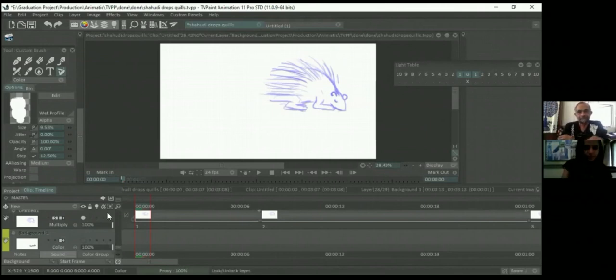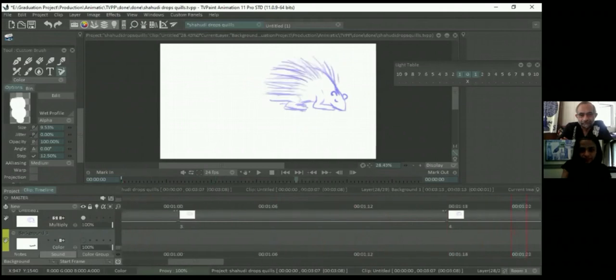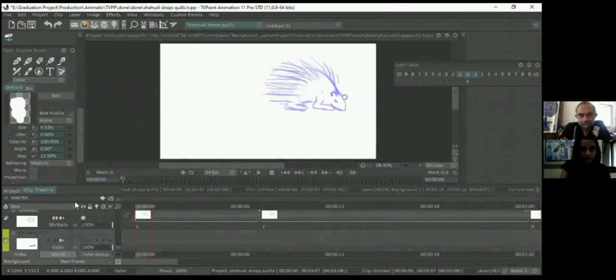So I've drawn one drawing and then there's another drawing which is slightly different and another which is even more different. You can see the slight differences. When I play this really fast, at 24 frames per second, that is 24 drawings which flash past your eyes in 1 second, it looks like 1 second of movement. But if it were a slower frame rate, like 8 frames per second, it would look kind of choppy.